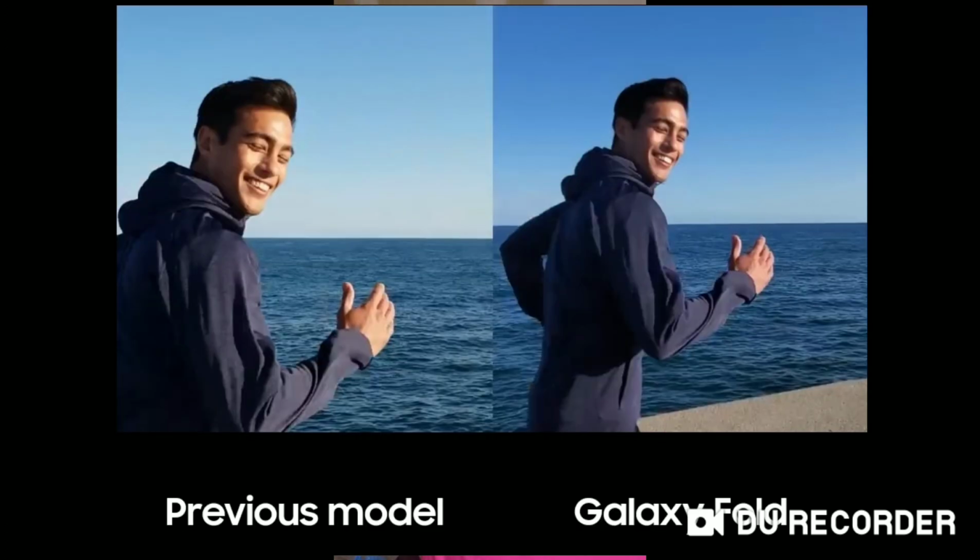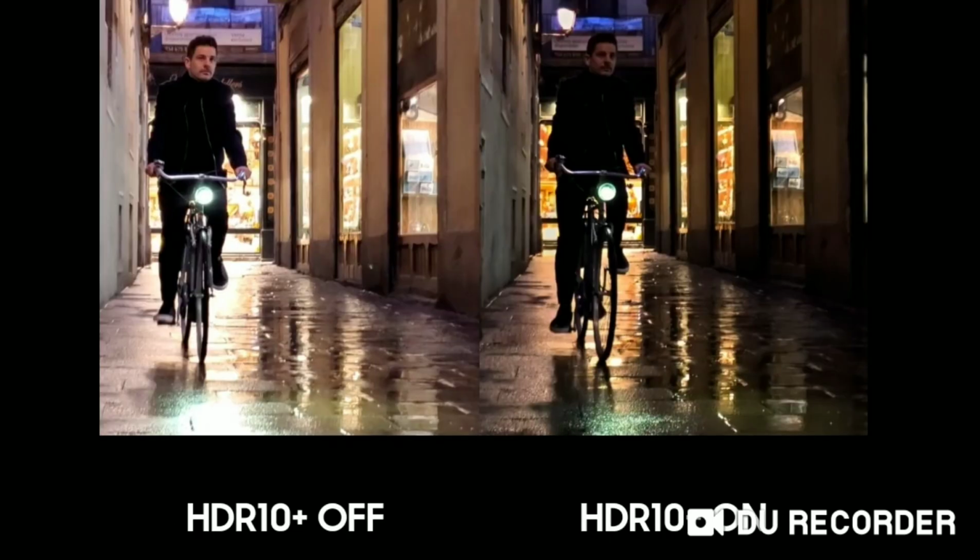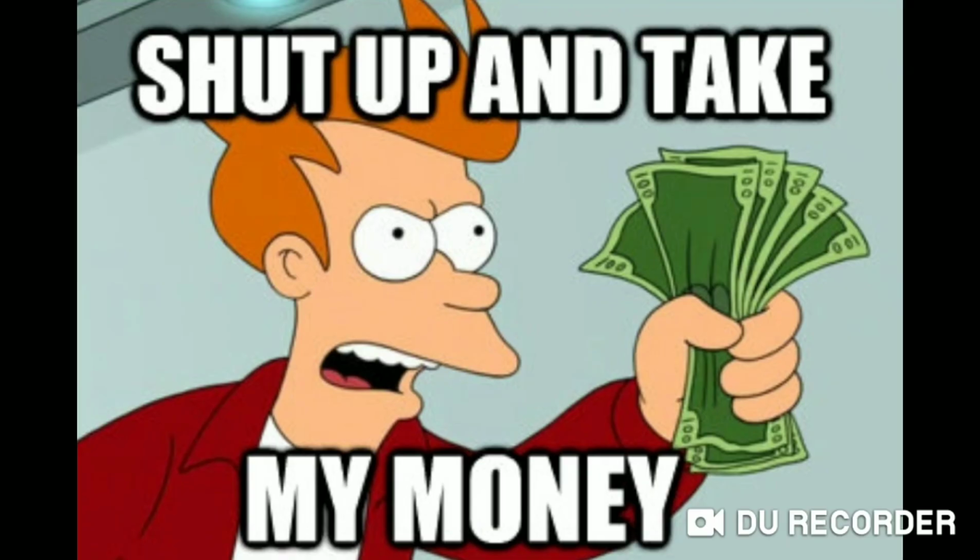The resolution is better. I have an S9, and the comparisons that I saw were between it and the S9, and you can really tell the clarity of it. It's really wonderful. I'm looking forward to it. I'm not going to dive in improperly. I'm going to be financially ready for it. I'm not going to dive in just because I see it and I want it.